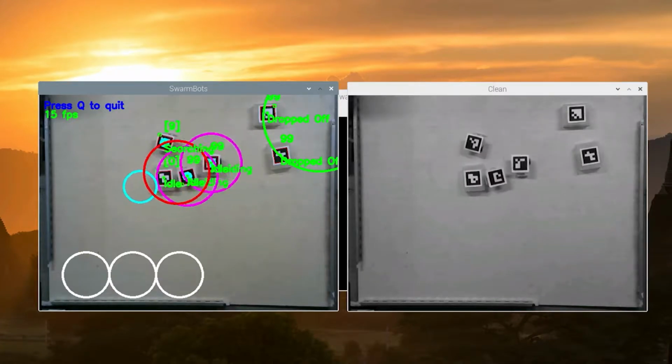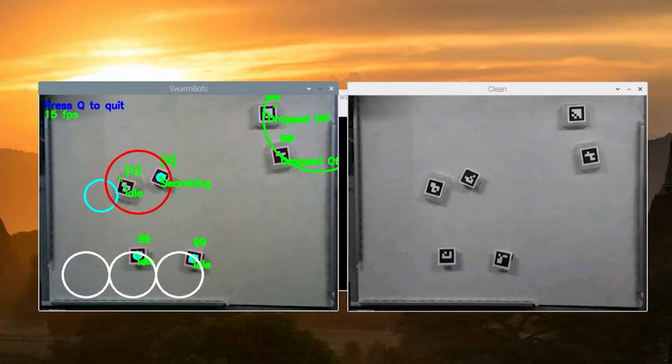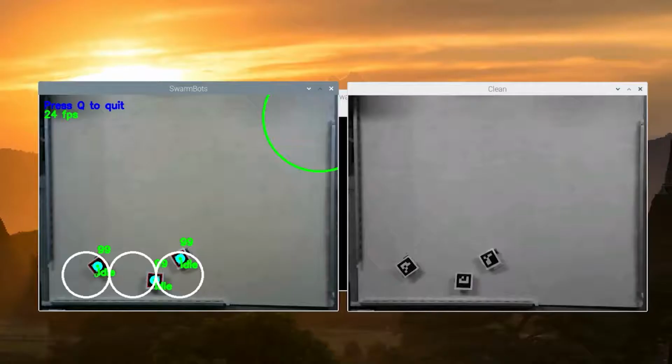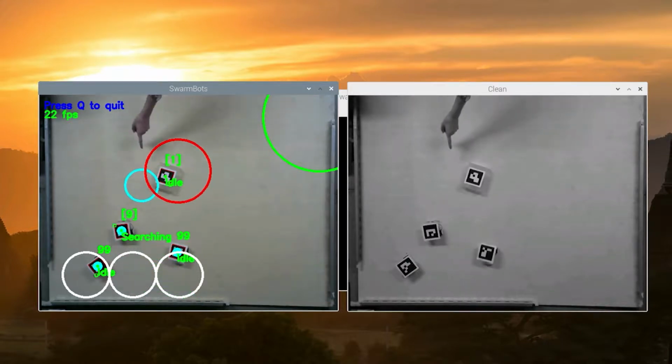Now I will give a brief demonstration of these subsystems working together to route our bot through the play area. To begin, each bot is placed in the play area where it routes to its home position, which is denoted by the 3 white circles in the bottom left of the play area. As the box is placed, a bot is paired with it, noted by the number above the bot and the box. That is the target ID value that holds the ID of the object that it is paired with.